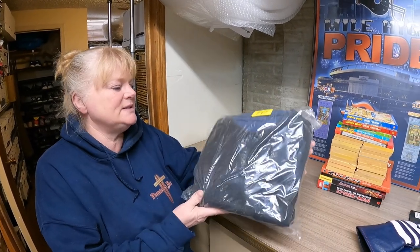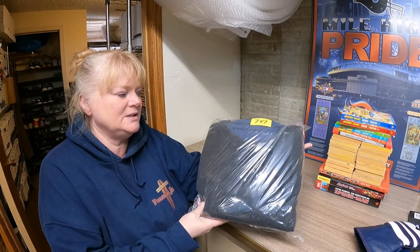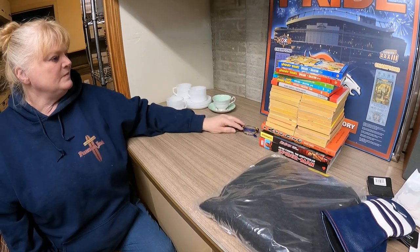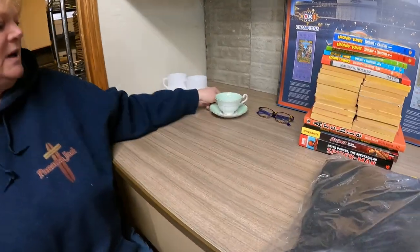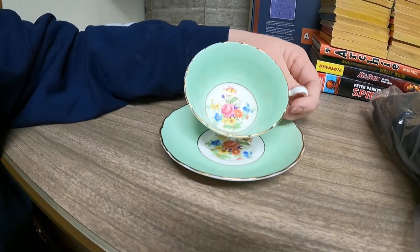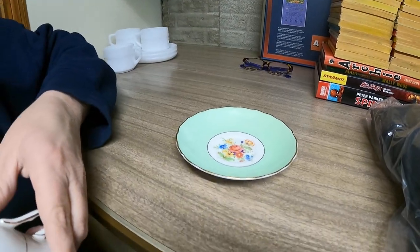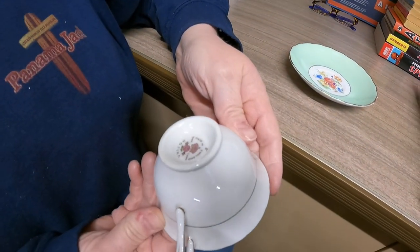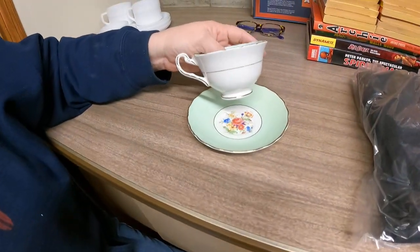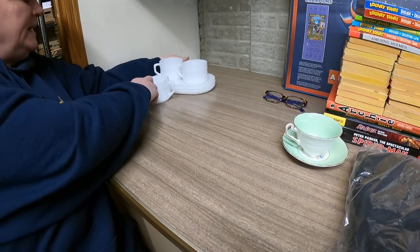Next up, we have a sweater. It's a Tommy Bahama sweater. We're just going to leave it in the package. But it sold for... reversible sweater, $13.59. And then we got this teacup set from my friend Ruth. Isn't it pretty? Made in England, Rowena bone china pattern. That's all for $18.74.